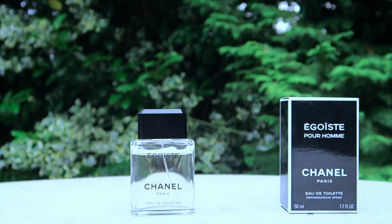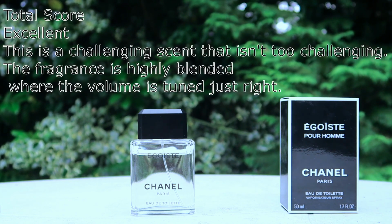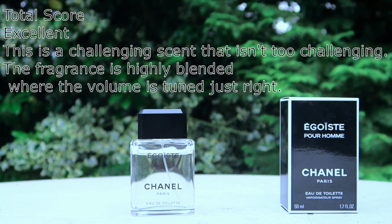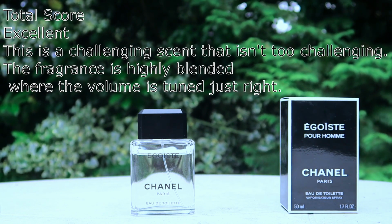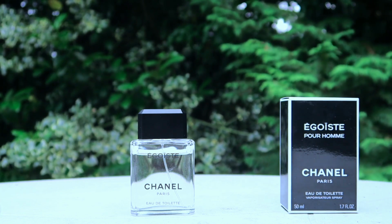All right, next category now. My final score for Chanel Egoiste, I'll have to give this a classic score. It gets the excellent score, final overall score, because of the scent. It's so sophisticated. It's a great scent. And this is for a gentleman who loves to dress well, you know, just has a real chic style about himself. This will go well with that type of personality.